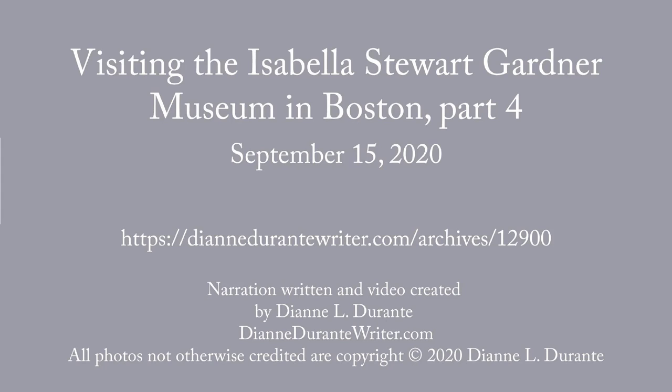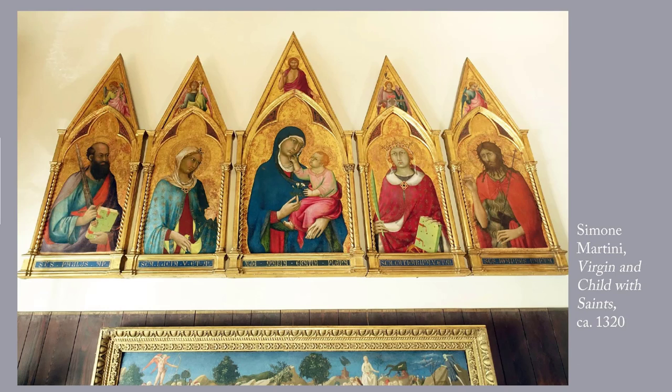This week's blog post is the fourth in my series about a visit to the Isabella Stewart Gardner Museum in Boston in August 2020. I've posted earlier on my five favorites from the Gardner Museum, but those were chosen from artworks I found on the net. In August 2020, I visited the Gardner for the first time in decades. The introduction to this series is on my website, and you can find that and other posts on it by looking for Isabella Stewart Gardner Museum in the tag cloud.